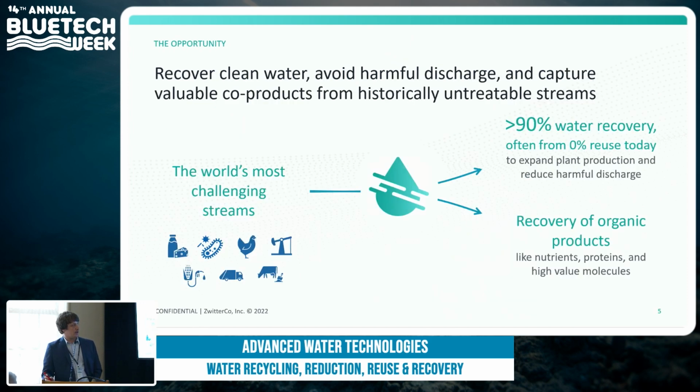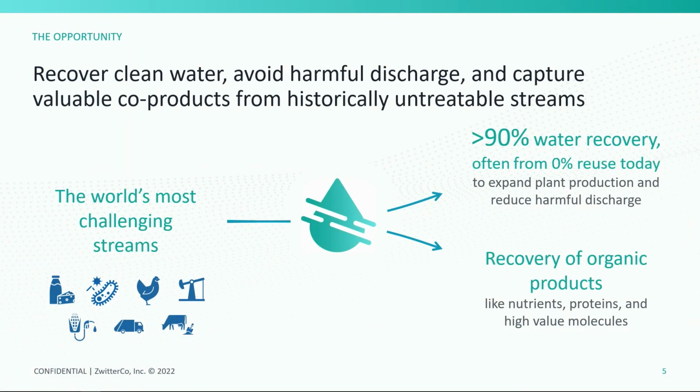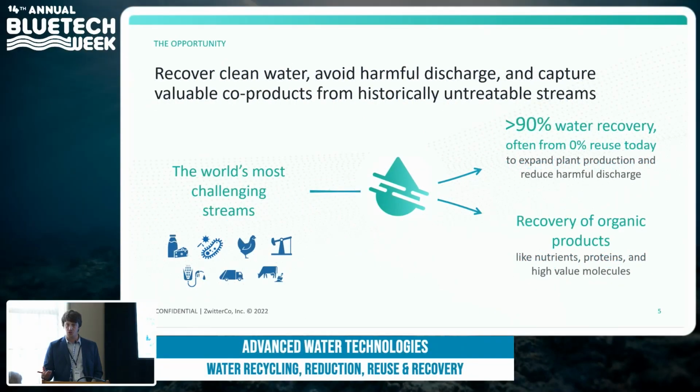So what we aim to do, the opportunity that we see, obviously, is to recover clean water, avoid discharge, and capture these co-products, which is a common theme we see in a lot of the projects we've done. That can be everything from nitrogen-rich fertilizer to protein-rich animal feed. We've seen a couple of projects we've worked on where there's a sale of that concentrate once the material's been removed from water.